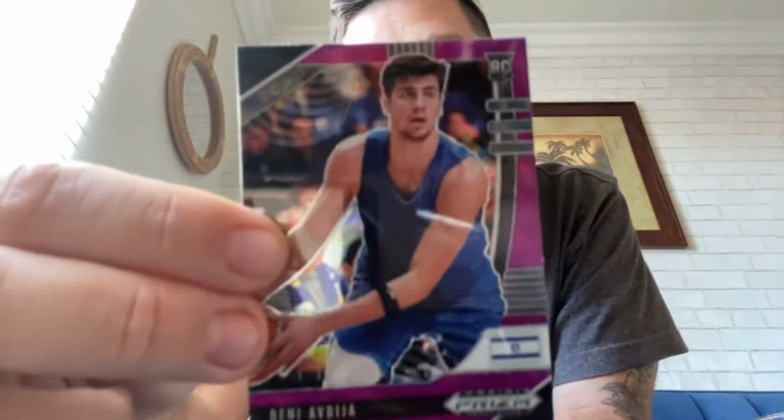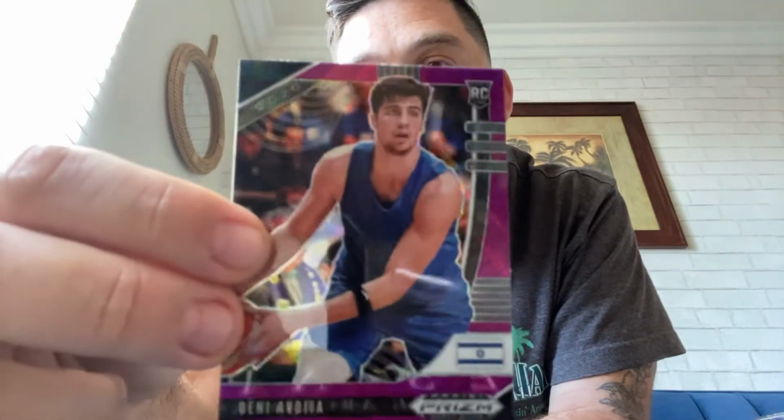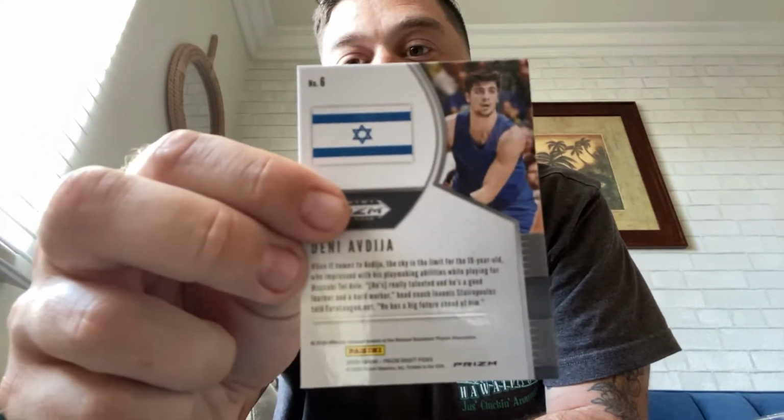This was ripped in February, Denny's rookie card. Just a really, really cool pair. It's the purple version. Really like this card. Can't wait to have it graded. I think he's got a huge upside, and it won't hurt that this wasn't graded this year. If I have to wait till the fall to get this in and get it back towards the playoffs next year, we're in good shape.